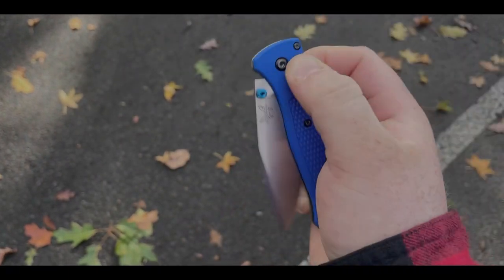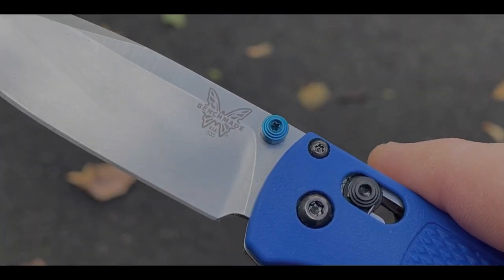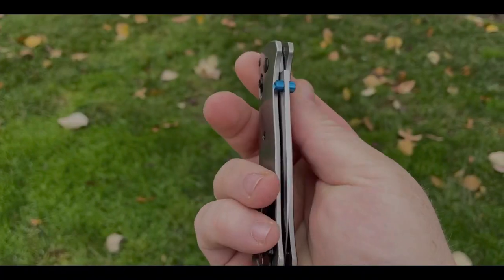So yeah, I finally got a Bugout and I see why so many people like it. It's a great size for EDC. It disappears into your pocket. It's small enough not to be a burden to carry, but it provides ample cutting edge.